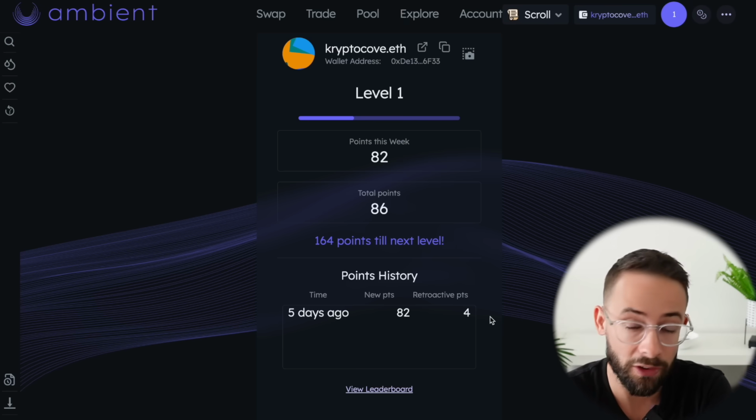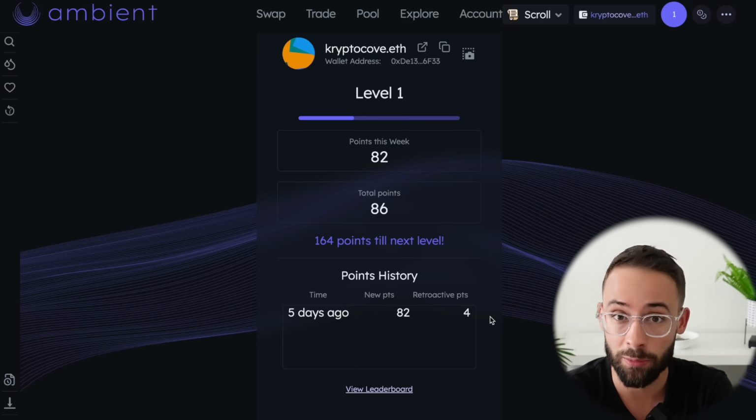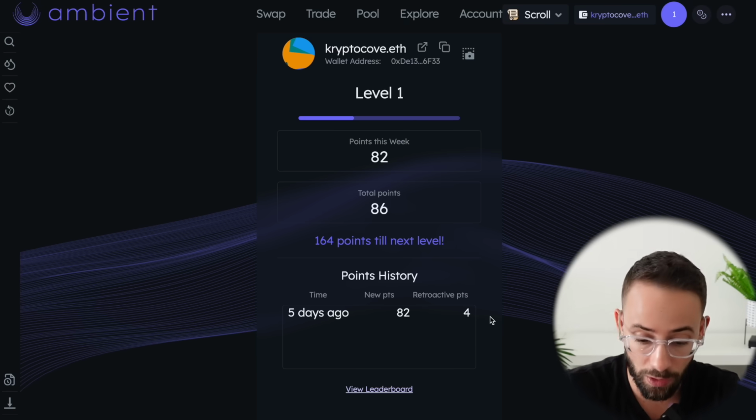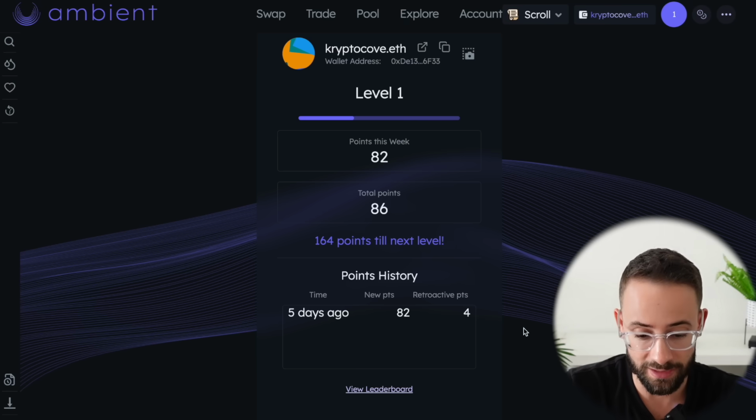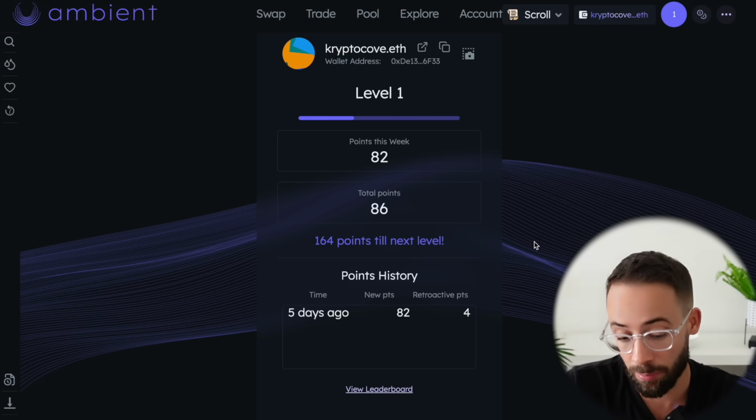And so while I don't necessarily regret making deposits into liquidity pools on the platform, because it probably helped me for the Scroll airdrop as well, this is not ideal. And so the launch of the Ambient point system has, in my opinion, been a bit of a letdown.